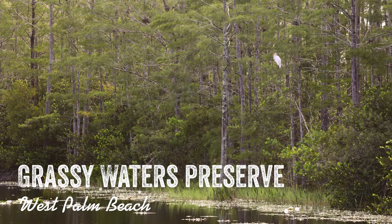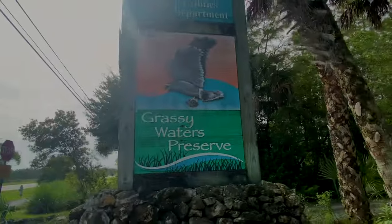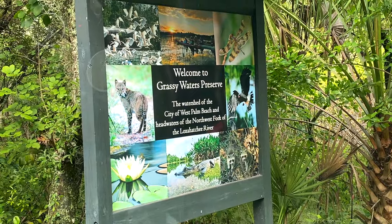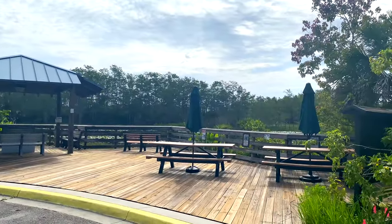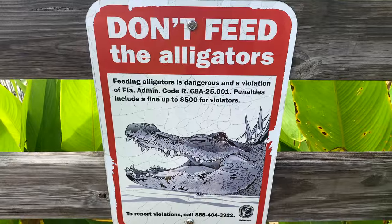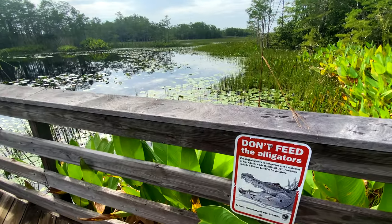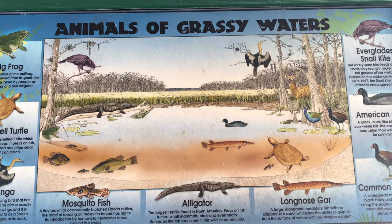Next was this, I thought, head over to this Grassy Waters Preserve. A snail kite was still on my list, and there'd been some sightings here. Wow, what a neat place. Put it on your list. It is a really, really cool spot with beautiful boardwalks. And, well, wait for it. It's coming up next.